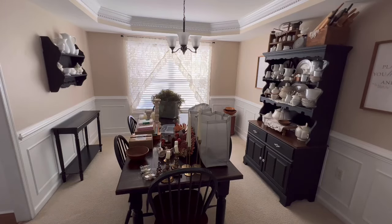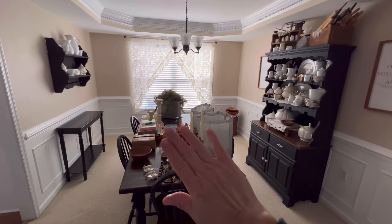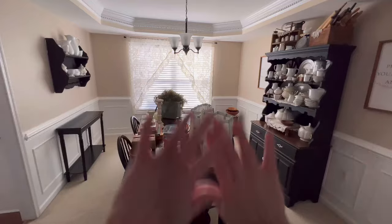All right, so this is the dining room. Excuse the mess on the table. We'll go through that in just a second. But as you can see, it does not have any seasonal stuff. So what I plan to do is, like I said, I'm going to make the house warm and cozy for Thanksgiving with just a few little things. What are those things? Well, greenery, lighting, candles, ambiance, and turkeys.